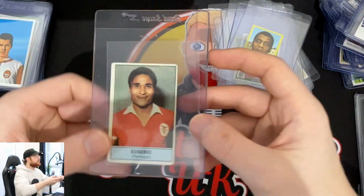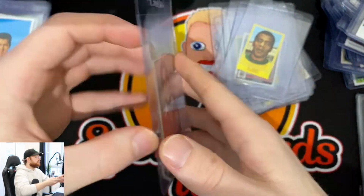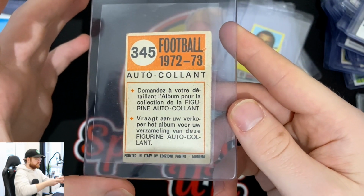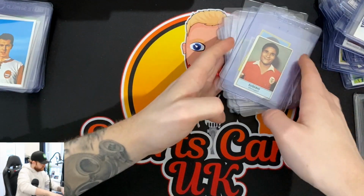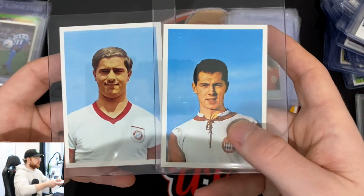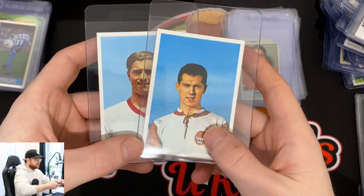Eusebio, I think this is a Belgian print, 1972. Panini. I think it's Belgian issue, but that's a really, really nice one. We've got a couple of the Muller and Beckenbauer, what are they called?